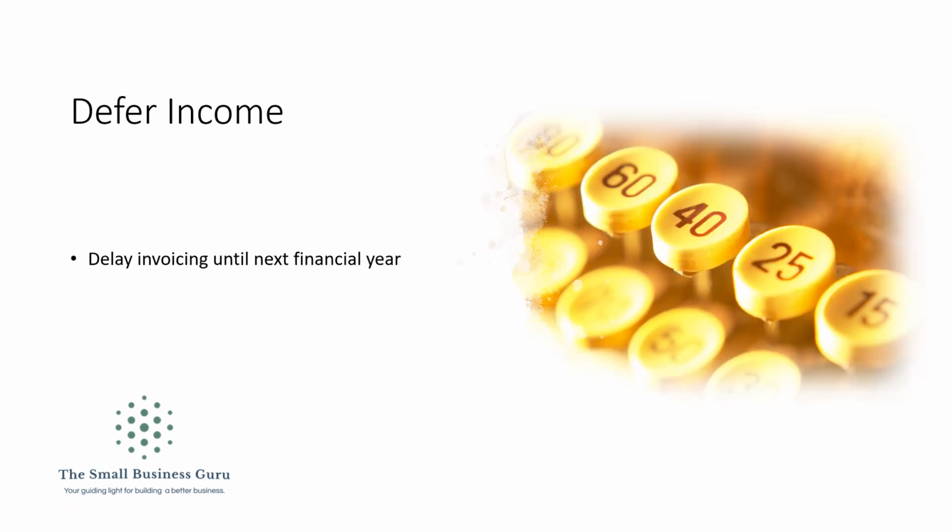The other thing you can do is if you think your income will be reduced next year and you haven't got an issue with cash flow, you might want to delay some invoicing until next financial year so that you can put some income or revenue into the 2021 financial year.